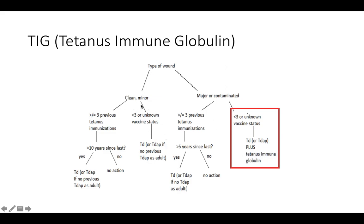So if you notice the other scenarios, if you have a clean and minor wound with 3 or more previous tetanus immunizations, but it's been greater than 10 years since the last tetanus immunization, then you're going to give Td. However, if they've had 3 or more tetanus immunizations and it hasn't been greater than 10 years, then you don't need to do anything. Or if they have a clean minor wound and they've had less than 3 tetanus immunizations, then you're going to give Td. Or if you have a major or contaminated wound and 3 or more previous tetanus immunizations and it hasn't been more than 5 years since the last one, then you don't need to do anything.